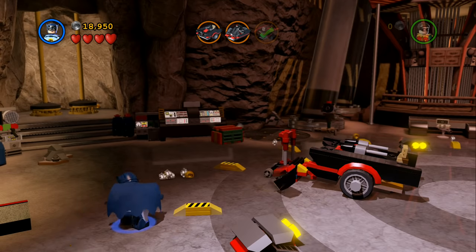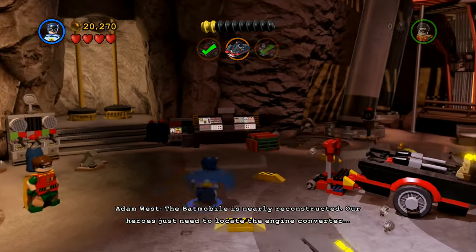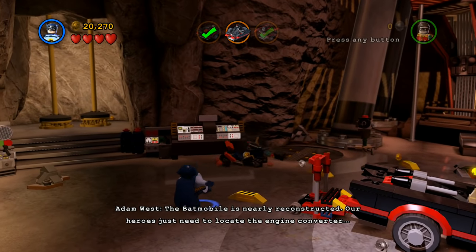The Batmobile is nearly reconstructed. Our heroes just need to locate the engine converter.